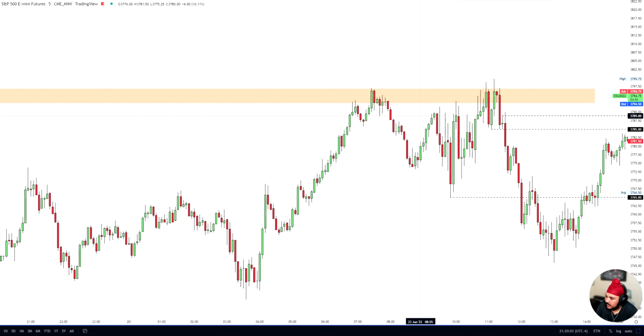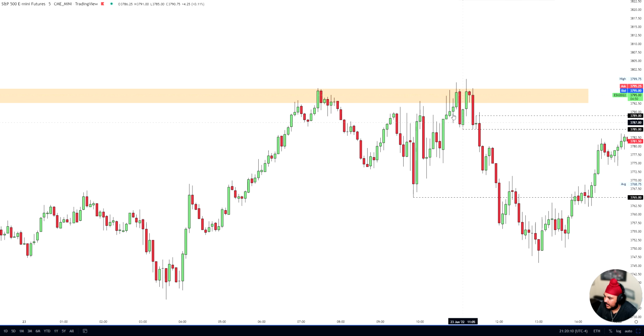Crazy drop. Over here, another drop. This is where I decided to take my play. And you're probably wondering, why not here, here? These wicks just weren't convincing enough. At this point, I thought I missed the move. I wanted to break under this low for me to actually take a trade.